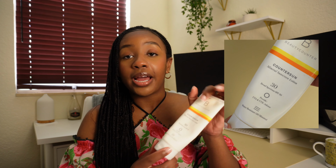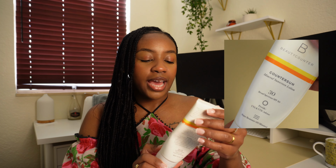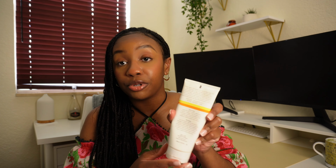A good full body sunscreen is by Beautycounter here. It's the Countersun. This is actually SPF 30, so it's not as high as the Face Shield, but it does provide UVA and UVB. It's water resistant, and it has zinc oxide 19%. This one is by Beautycounter, and it's a whole tube. Not too bad in price for an all over body mineral sunscreen.